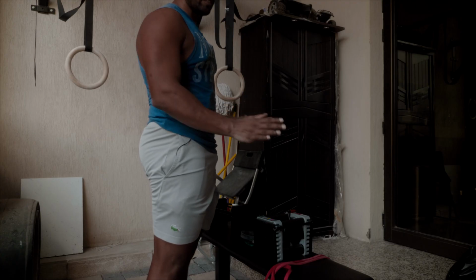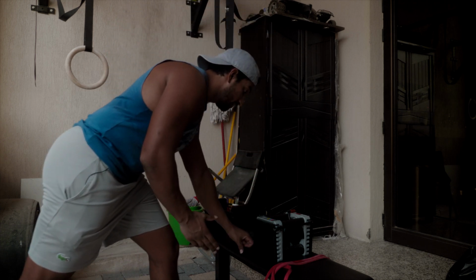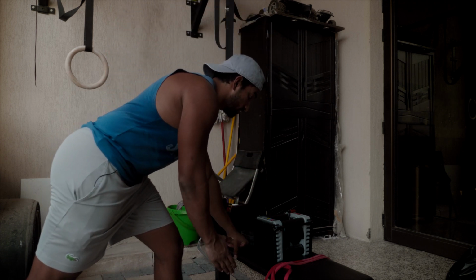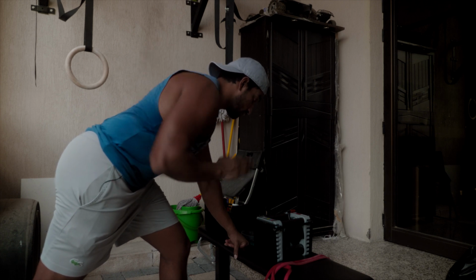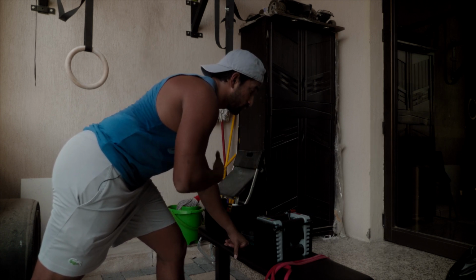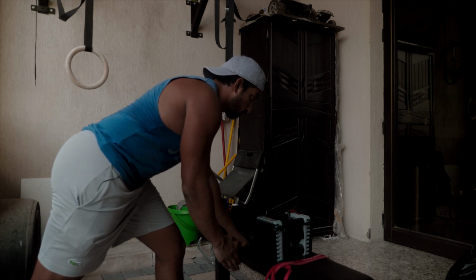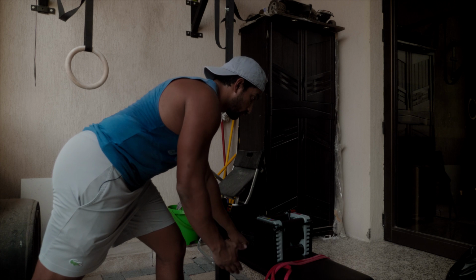For this, it's very similar to, like I said, a single arm dumbbell row. So you place yourself the same as you would if you're doing a single arm dumbbell row. Your lumbar spine straight, you don't want any flexion here, and you want to have a stable position throughout the move.